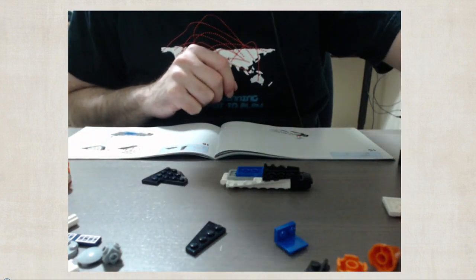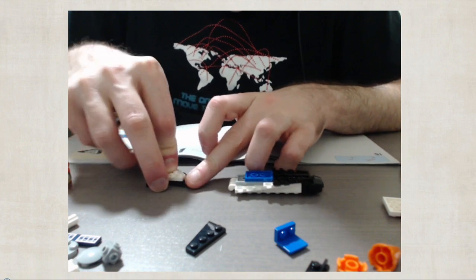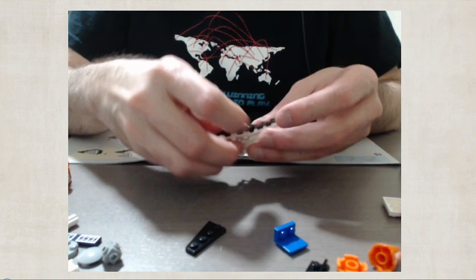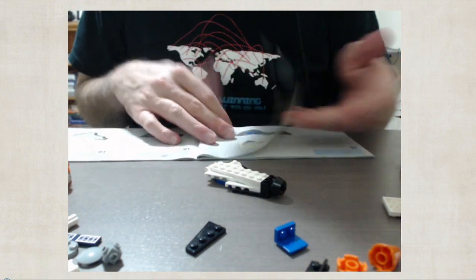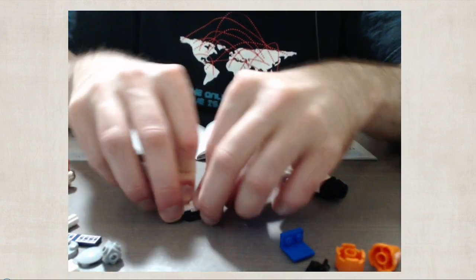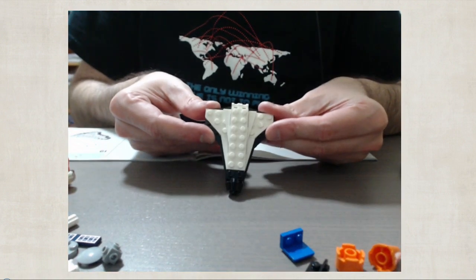And then we put a white wing on the top. Like that. Interesting. And then that goes like that. Ah, that's pretty clever. Definitely looks like a wing. And then we do the same on the other side with this. Invert everything, and then that goes under like that. We have our shuttle. It's the base of the shuttle.